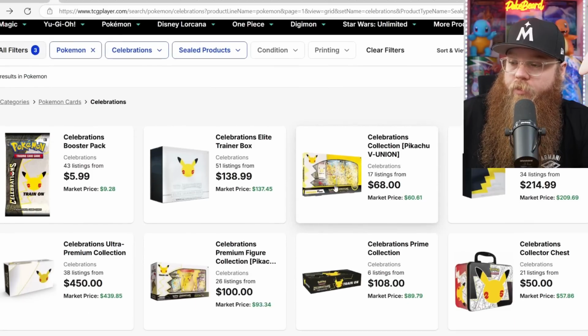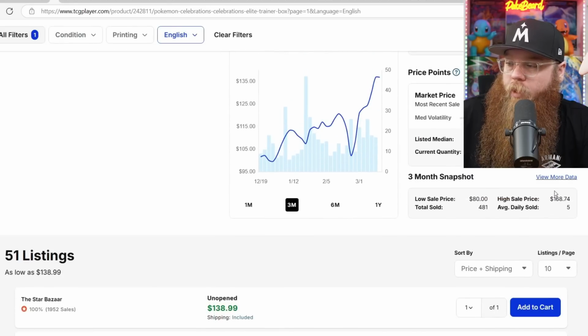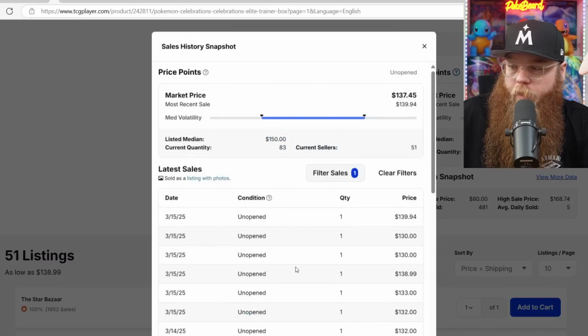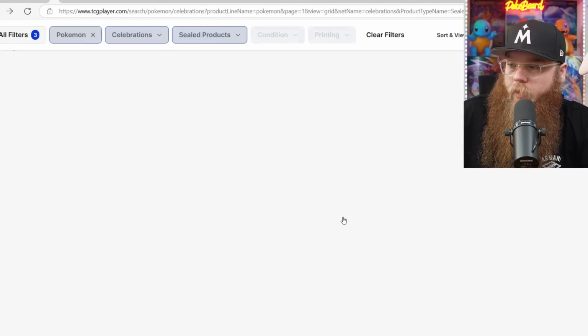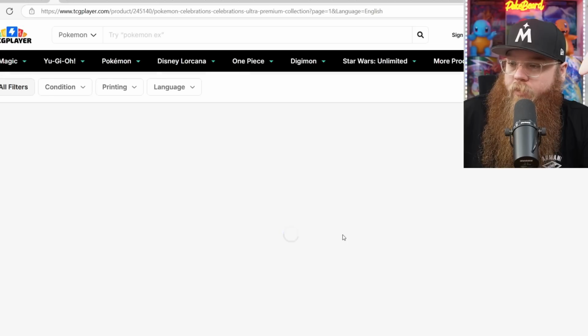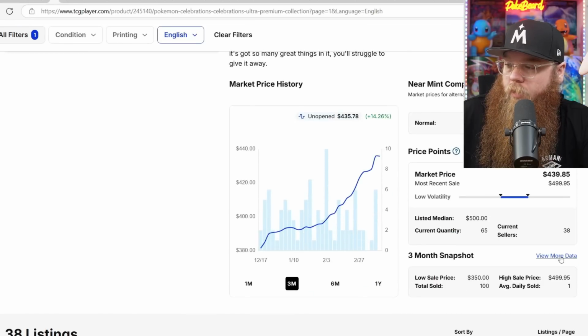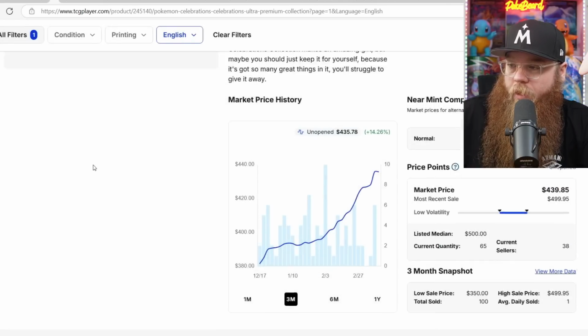Hop into Celebrations here. We got a little bit of movement on the regular ETB. I'm so curious how expensive these are going to be on the 30th anniversary. Last sold 139, 130, 130, 139, 133, 132. Pretty good for that ETB. Finally getting some momentum. It just sat for the longest time. Next, we got these Celebrations UPC. Last sold 499, 480, 475, 470, 460, 470.